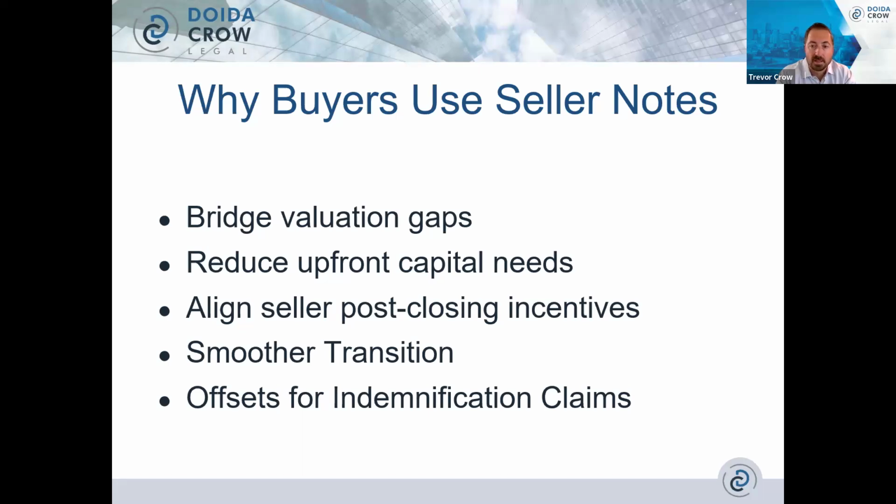And that's helpful, especially if the business needs a lot of transition services post-closing. The buyer is going to be less concerned that the seller is just going to ride off into the sunset and not be available for calls or emails, or to help even with day-to-day matters or the transition of the major relationships in the deal over to the buyer. So that's always helpful.